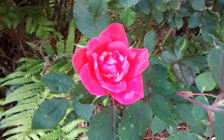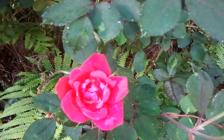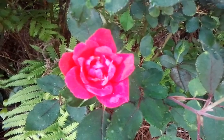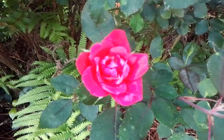And here we see our first blooms of double knockout. It's a red knockout, introduced by Star Roses and Plants. They're on Twitter now, Plant a Star on Twitter. Be sure and check them out. It's a great family of low maintenance roses.